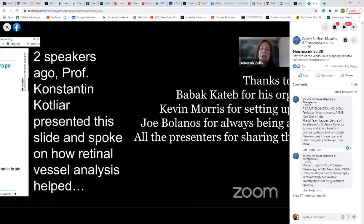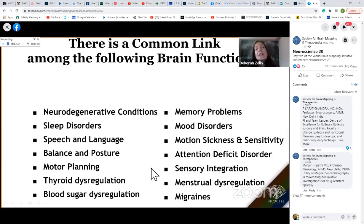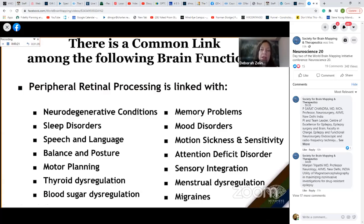I took Dr. Konstantine Kotliar's slide. He was presenting this two speakers ago, speaking on retinal vessel analysis, and I thought it was a great segue into my speech. He put together all of the costs on these different labels, and mine starts with how all of these different labels that match his have a common link. All of these regard brain function, blood sugar dysregulation, thyroid dysregulation, speech, language. But when we see patients like this, they're sent to various practitioners. But the common link is that they all link with peripheral retinal processing.